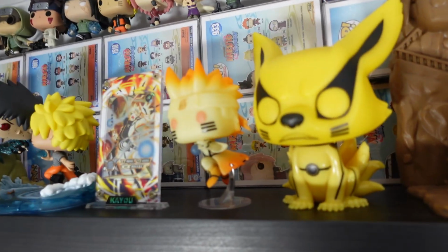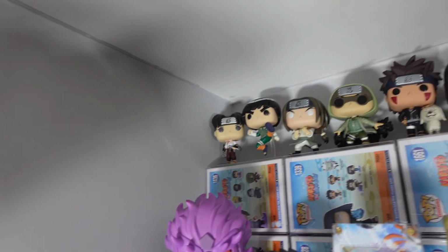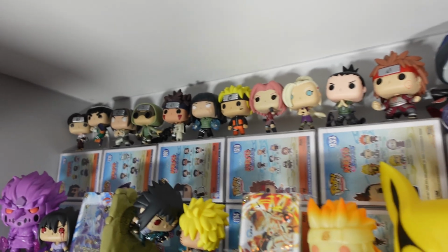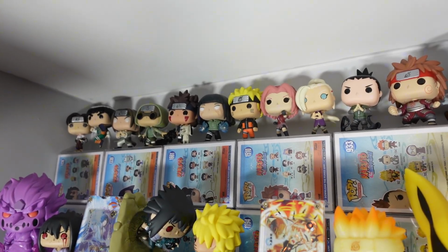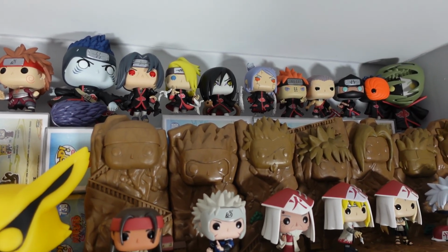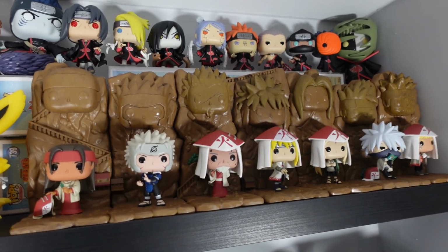So you saw this earlier, a bit of a Kurama and Naruto theme going on, Naruto versus Sasuke, and then Sasuke with his complete Susanoo. And then up top we do have the Konoha 11. Yes, 11, no more Sasuke, because I had to make room for these guys. I did kind of spoil that a bit with Kisame, didn't I? But yes, I've decided to go with the Akatsuki members above the Hokage rock sculptures.